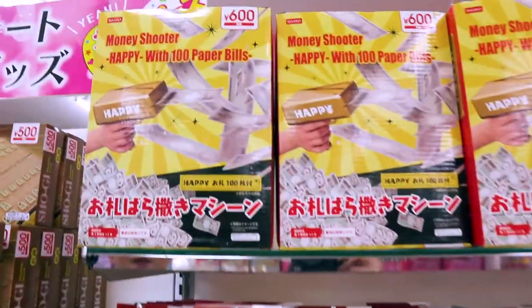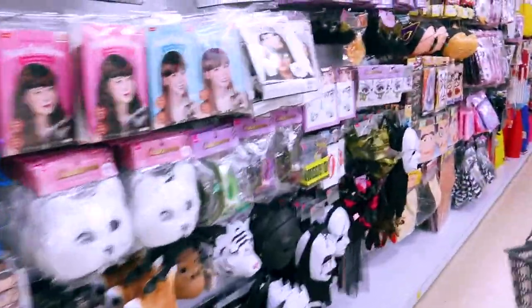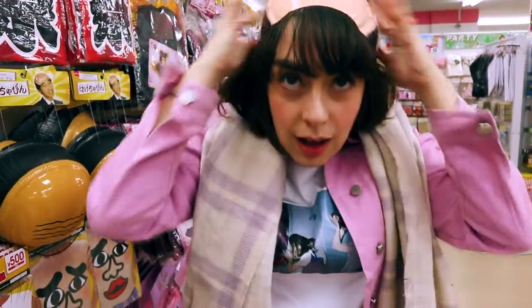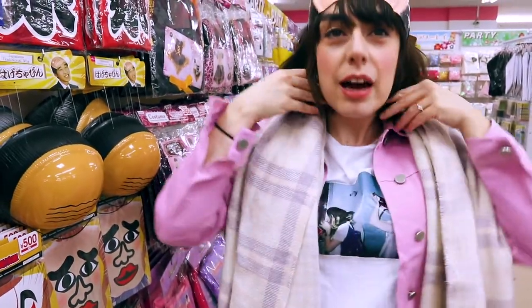It's a Daiso one for the confetti. They have a money shooter for 600 yen. That's pretty good. Yeah, brown bear. How does it look? It doesn't look right. I need to tie my hair back.